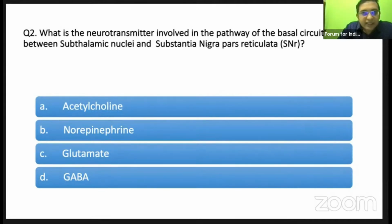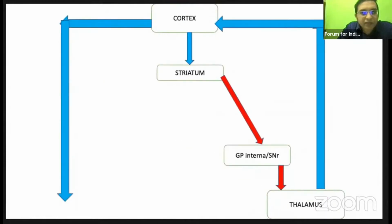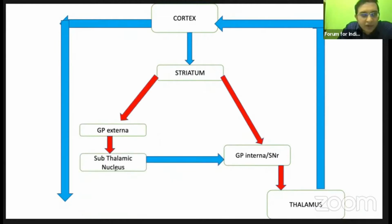So again, the same circuitry, the direct pathway. We are now dealing with what is called the indirect pathway. We are talking about the subthalamic nucleus to the homolog, that is globus pallidus interna, as SNR is homologous to GPI. So we are talking regarding this connection, that is subthalamic nucleus and GPI. This is actually excitatory. So here also the same answer comes, that is glutamate.